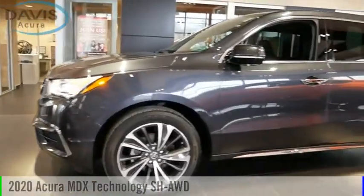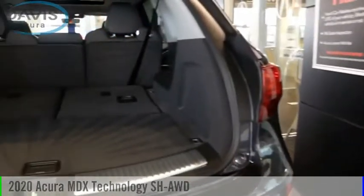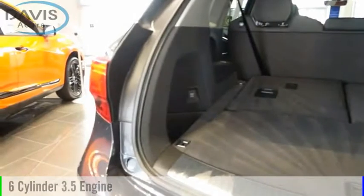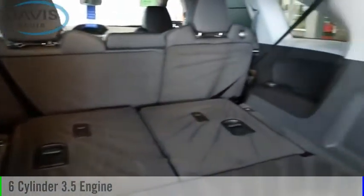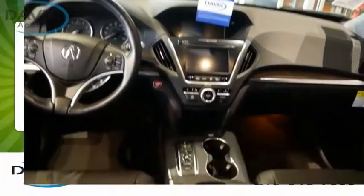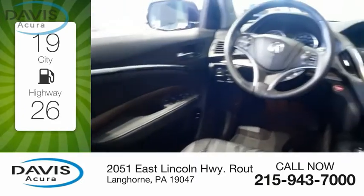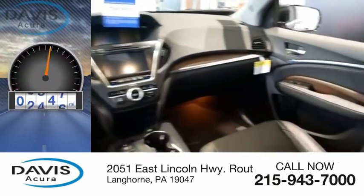Looking for the right vehicle? Check out the 2020 MDX. This vehicle is powered by an all-wheel drive, 6-cylinder, 3.5-liter engine and comes with a 9-speed automatic transmission. Great fuel efficiency saves you money by requiring fewer trips to the gas station. This vehicle has less than 4,000 miles.